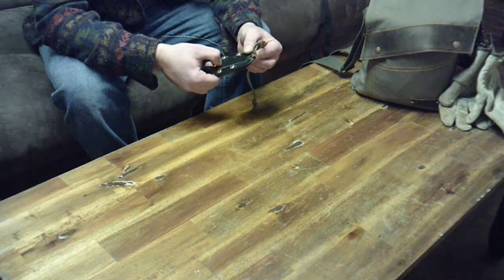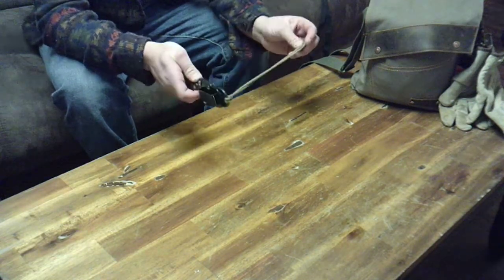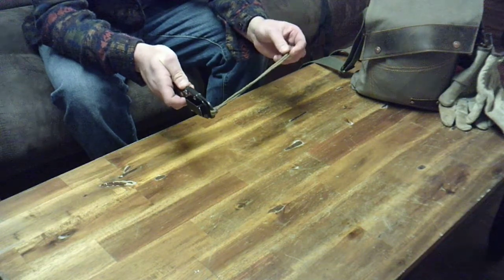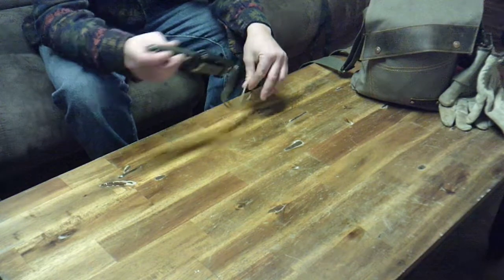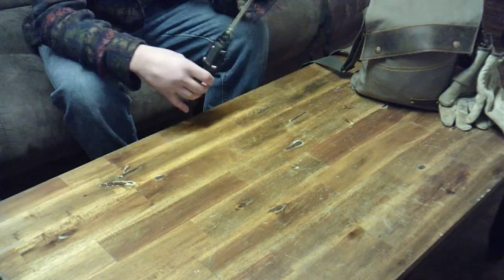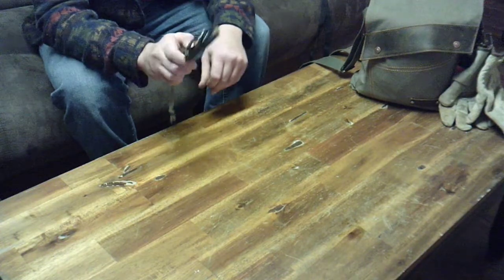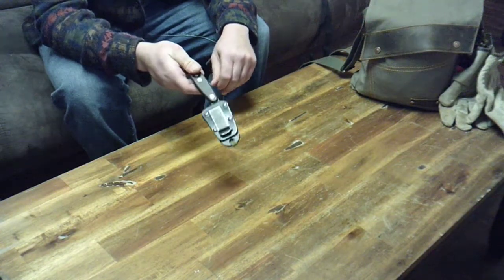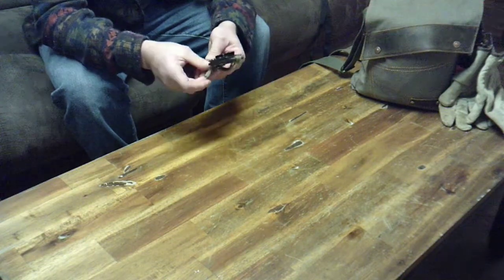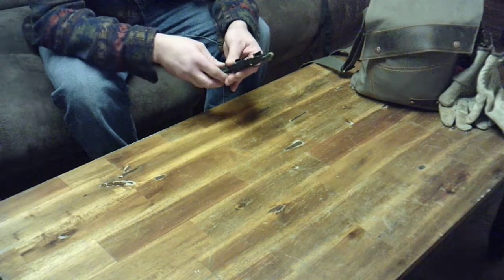sail needle and a repair needle Gorilla taped on the back of it, and this lanyard attaches to my belt loop, so if this thing gets pulled out of my pocket, it doesn't fall on the ground. That has saved this knife every time it's fallen out of my pocket. I would have lost it a long time ago.